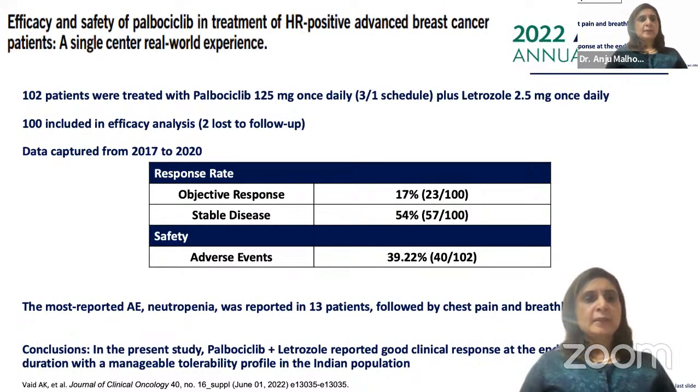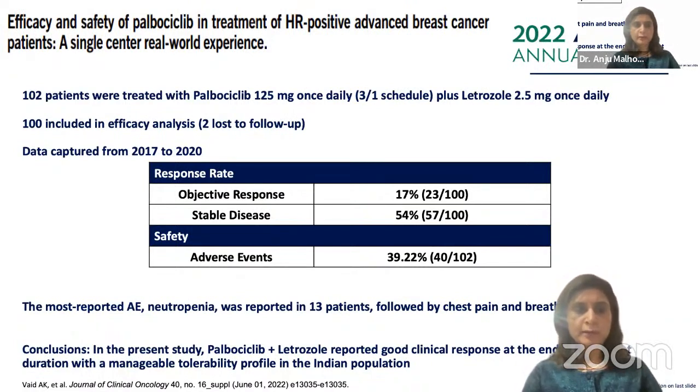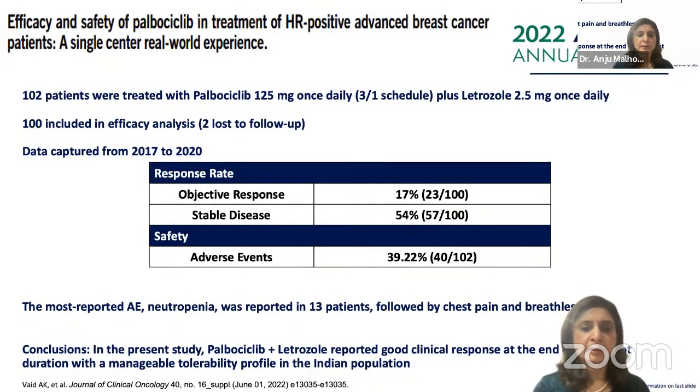This is the efficacy and safety of palbociclib in treatment of HR positive advanced breast cancer. This is an ASCO 2022 presentation. Here objective response shown was 17%, stable disease 54%, and adverse events reported were 39.22%. Most reported adverse event, as we see, was neutropenia. It was reported in 13 patients. So conclusion of this study was, palbociclib plus letrozole reported good clinical response at the end of the treatment duration with manageable tolerability profile in the Indian population.